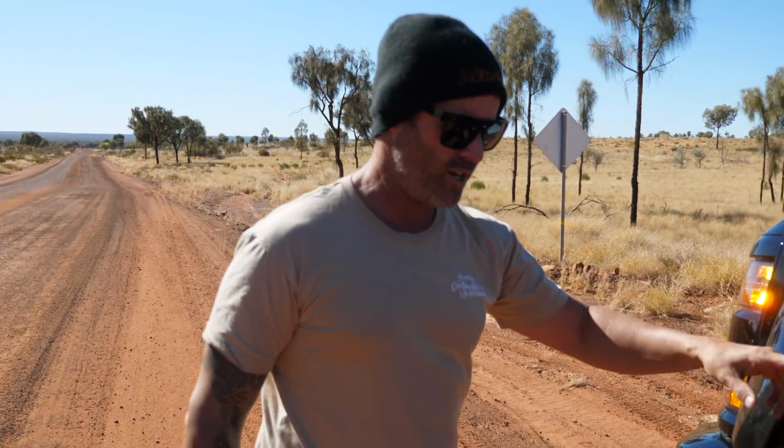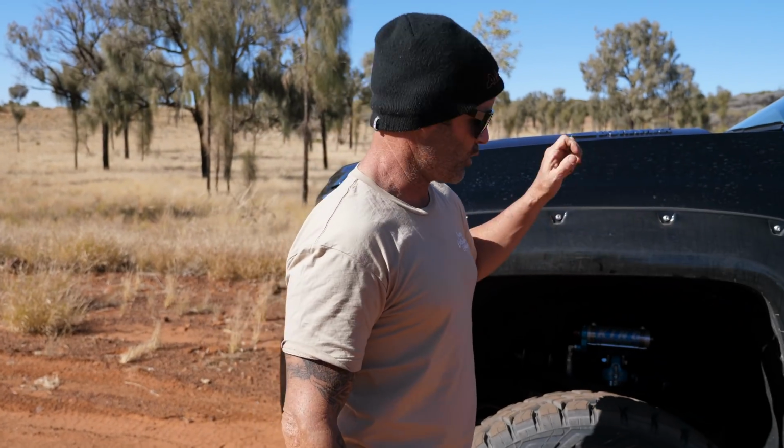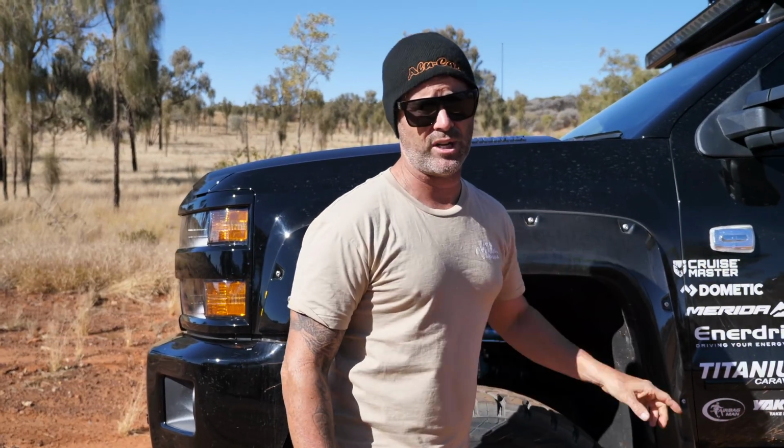So it's all trial and error, but 100% tyres. Check your max cold pressures, and then check the load rating on your tyres, and then make sure you know the weight of your vehicle, especially your axle loads, because they will change as well from front to back depending on how you got your truck set up.